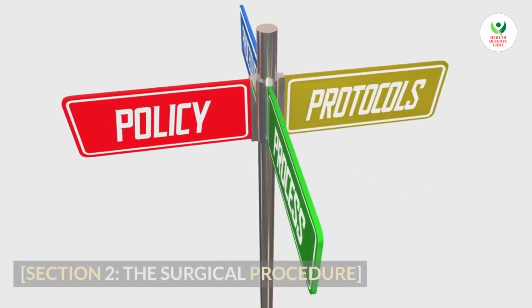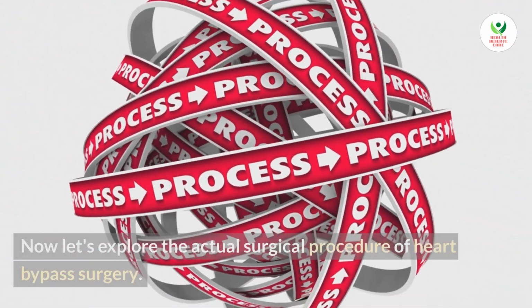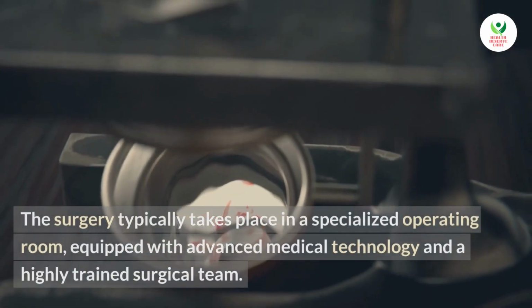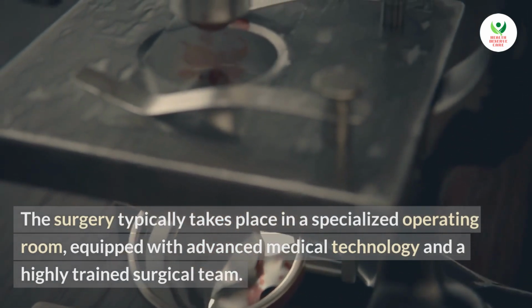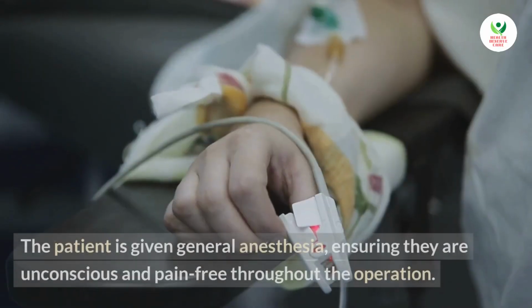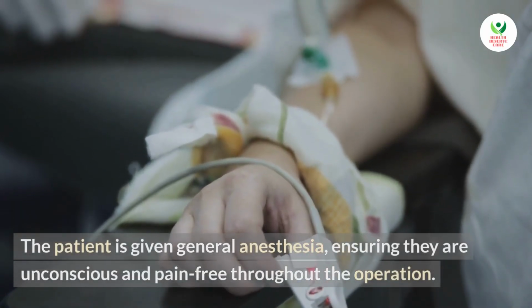Section 2. The surgical procedure. Now let's explore the actual surgical procedure of heart bypass surgery. The surgery typically takes place in a specialized operating room, equipped with advanced medical technology and a highly trained surgical team. The patient is given general anesthesia, ensuring they are unconscious and pain-free throughout the operation.